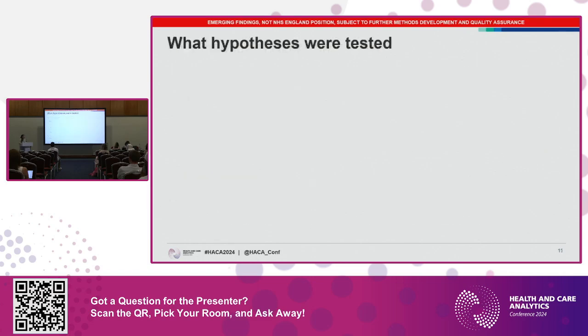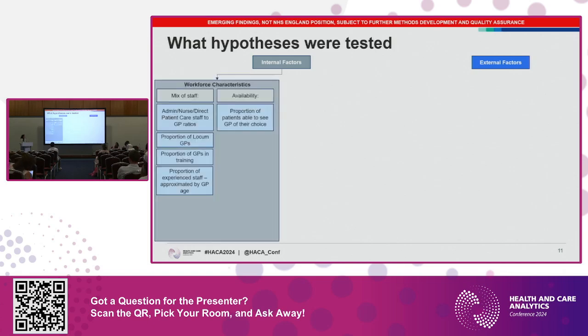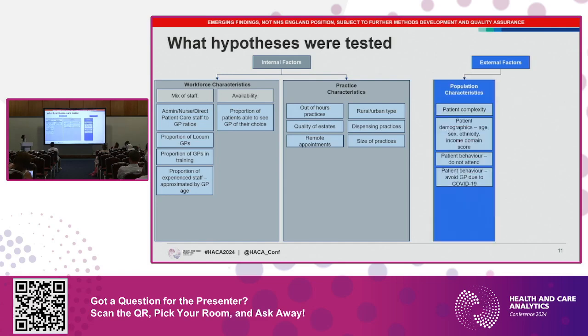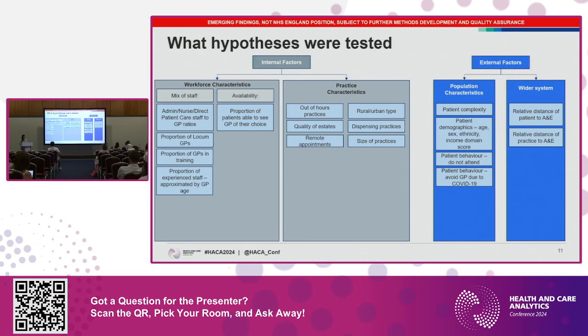So what hypotheses are we testing in our regression? For general practice, we've considered both internal and external factors. So things like workforce characteristics, practice characteristics, population characteristics, and also the wider system. I'm not going to go through all of these because we'll get to them in the results, but these light blue boxes are the factors we've been able to test in the model.